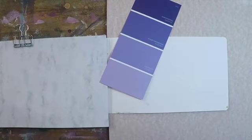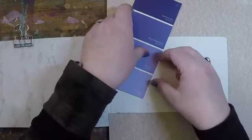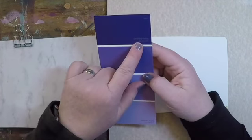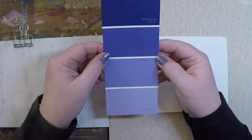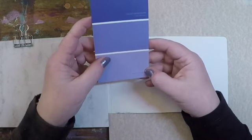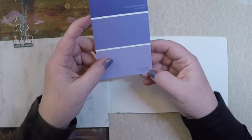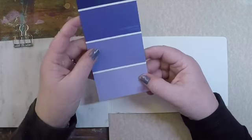I'm not quite sure why. Amethystina. Okay, that's made up. That's funny. Violet Obsession, Serenade, Mason Blue, which is kind of funny because it's not blue at all, and it's French, but whatever.